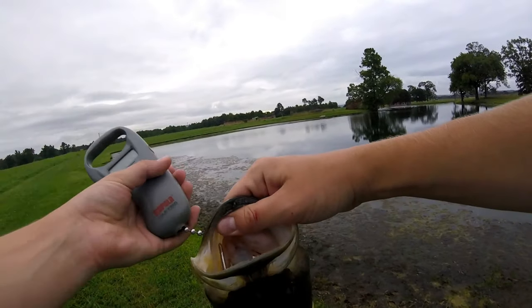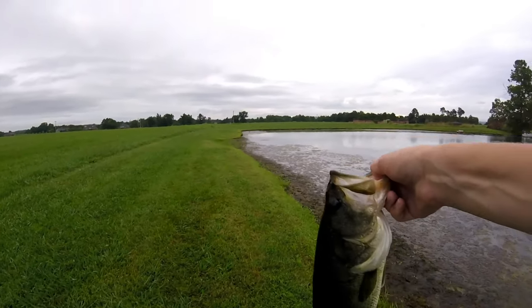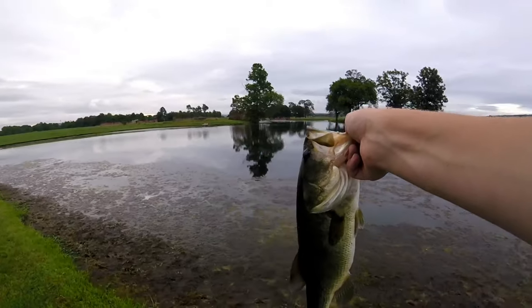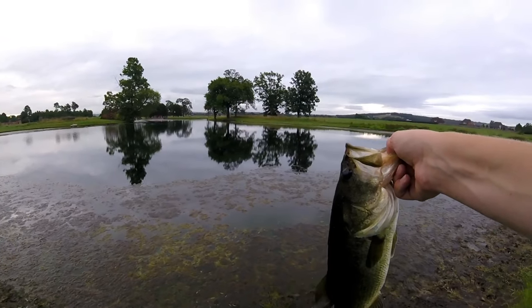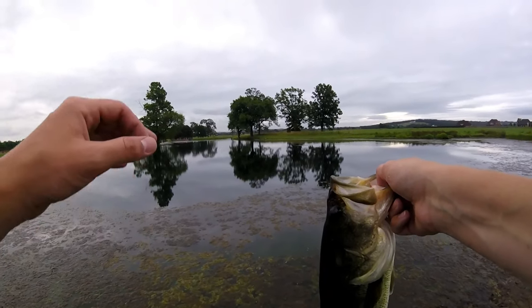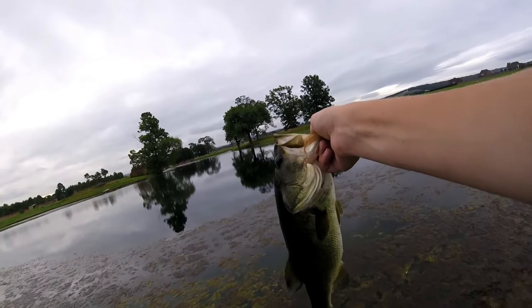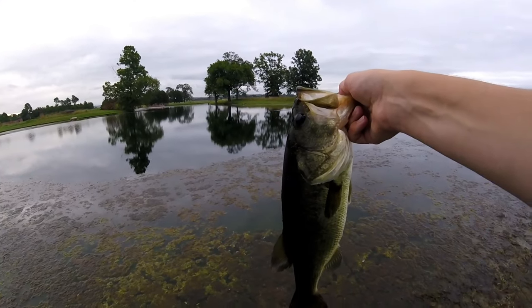1.16 pounds. So that is not quite a 3-pounder, but probably about three and three quarters or so. 3.5, or not 3.5. I'm going the wrong way. 2 3/4 or just under 3 pounds. So decent fish right there. There we go. All right, guys.